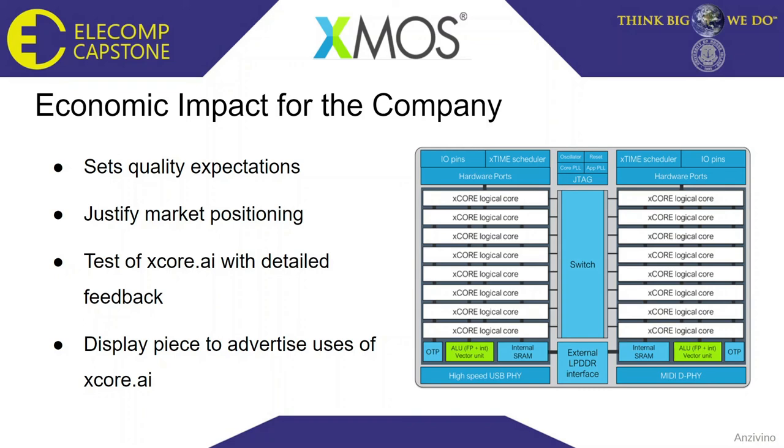As such, it will set expectations both internally and with prospective customers about what xcore.ai is best suited for. Integrating sensors and intelligence on embedded devices without sending high bandwidth data to the cloud is a widely shared business need. Achieving the ABO will show the market that xcore.ai is well suited to fulfilling this need.